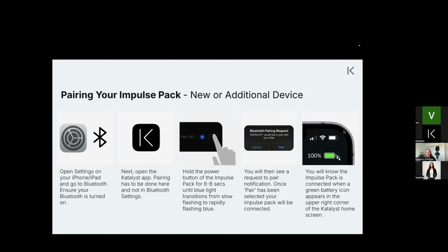All right. And pairing your impulse pack. So this is also a very common question or hiccup that we run into. If you have not paired your impulse pack before, or if you ever think you will get a new device, you're upgrading your iPhone or purchasing an iPad, this is important to listen to because you will have to repair or pair for the first time your impulse pack to that device. So most importantly, here, we like to go into settings and make sure we haven't previously paired the device. You would see it listed as like KAT and then a bunch of numbers after it. If you do see it there, you want to forget this device.